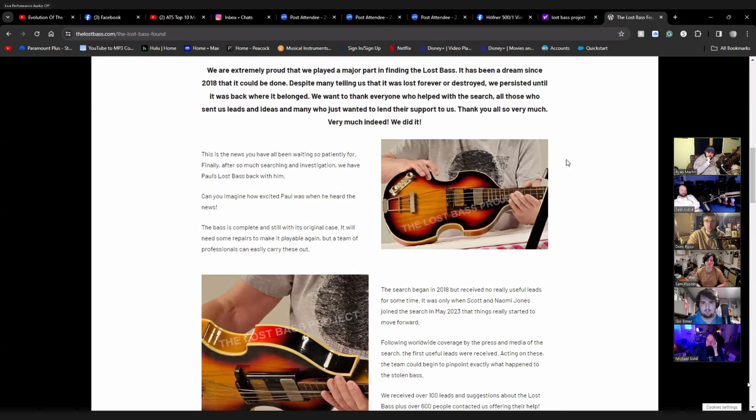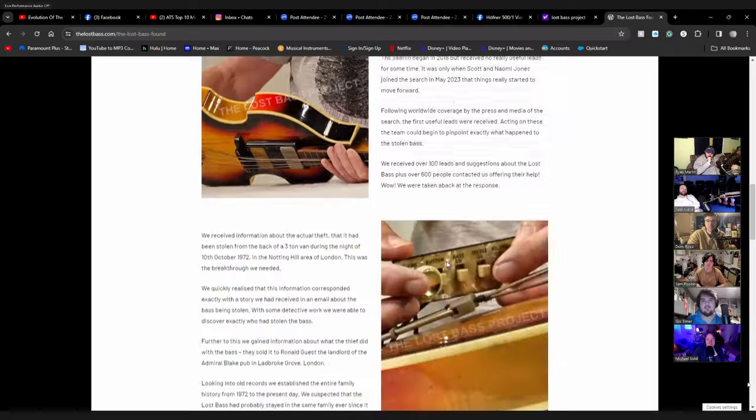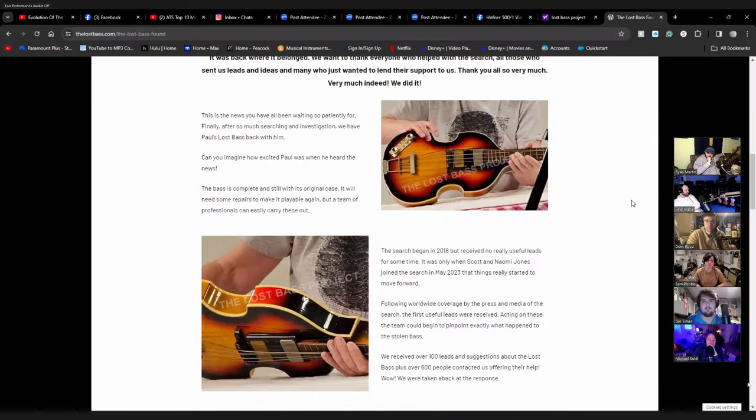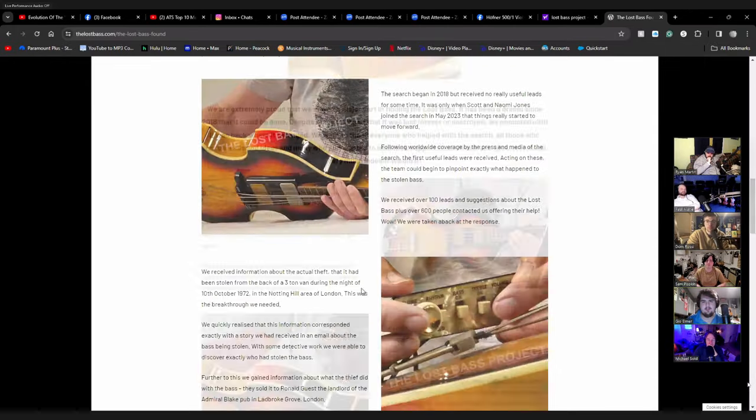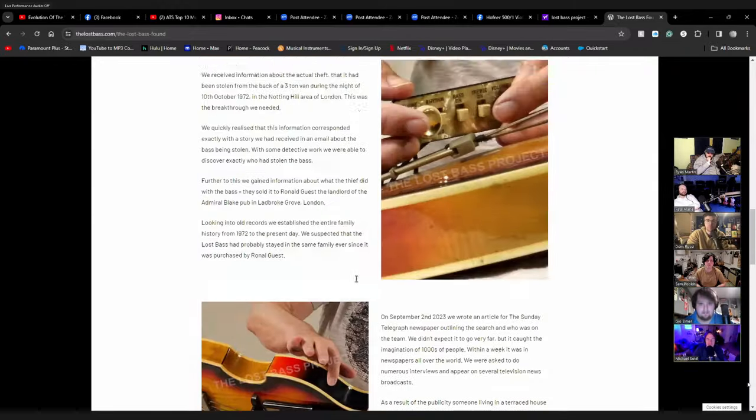So what's going on with the bridge? Are there righty strings on that? Yeah, in that picture. The strings were definitely changed. They're not the original strings that Paul had. These are long scale strings, too. And are those teacup knobs, too? Did the knobs get changed back?